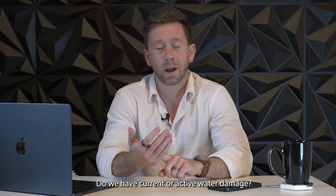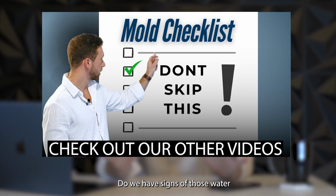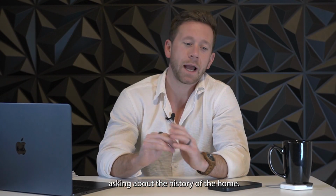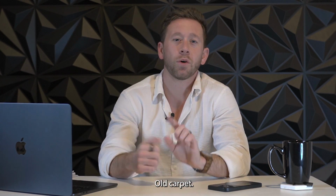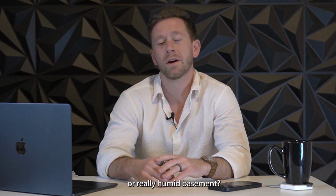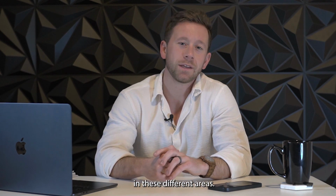Do we have current or active water damage, maybe previous water leaks? Do we have signs of those water damaged areas, like swelling or warping in building material? Asking about the history of the home. Are there condensation issues, heavy dust content throughout the home, old carpet? Are we living on top of a crawl space or a really humid basement? Are we dealing with chronically high humidity in these different areas?